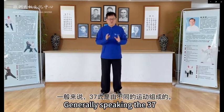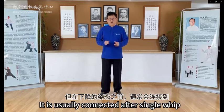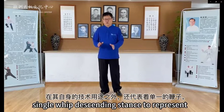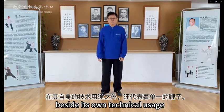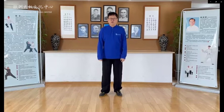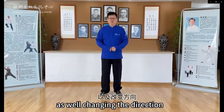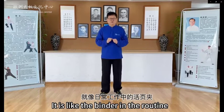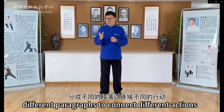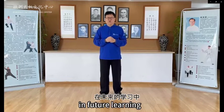Generally speaking, this style is composed of different motions, but the descending stance is usually connected after the single whip. So we use the single whip descending stance to represent it. Besides its own technical usage, the single whip can be found in many traditional styles. It also has a function of connecting back and forth in the routine, as well as changing the direction. It is like a boundary in the routine, dividing it into different paragraphs to connect different actions. And we can gradually understand the various connections and functions more in future learning.